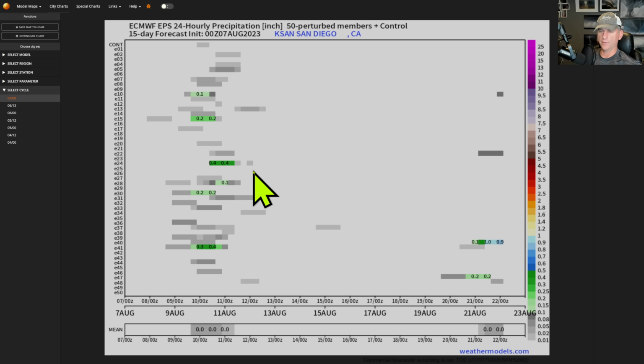This is the day 1 thunderstorm outlook for Arizona. Day 2, Arizona again. So they haven't really included California yet. They do bump this out to the west through the day 3 forecast, but you might start to get this moved out to the west here. We'll see what they do tomorrow.